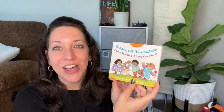So if you have a little one who is learning Spanish too, I highly suggest this cute little book, Te amo sol, te amo luna. I love you, sun. I love you, moon.